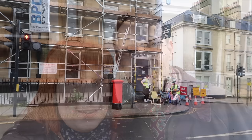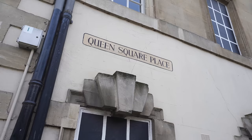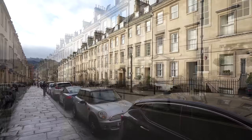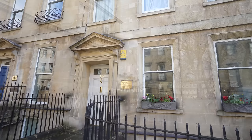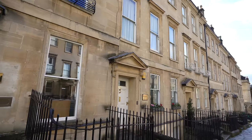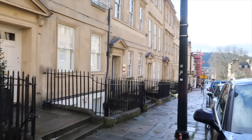Now, in 1799, Jane Austen stayed here in this building, which is 13 Queen Square, for 1 month together with her mom before she moved here in 1801. When Jane Austen's dad died, she moved here with her mom and sister. This is 25 Gay Street, which is quite close to the Jane Austen Centre. So this is the house, and the Jane Austen Centre is down the road about 100 metres from here.